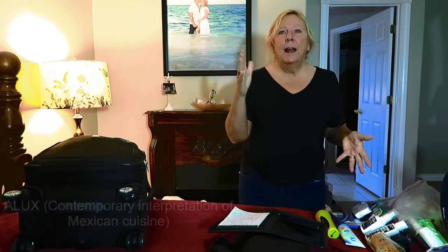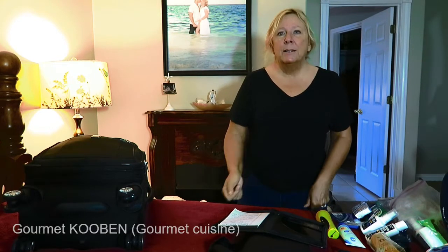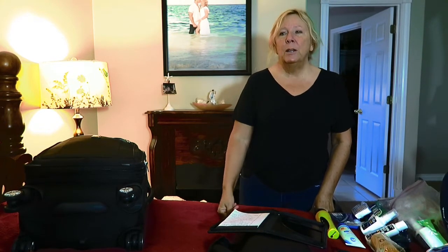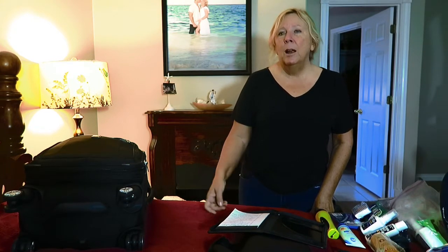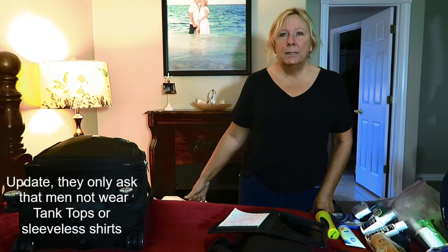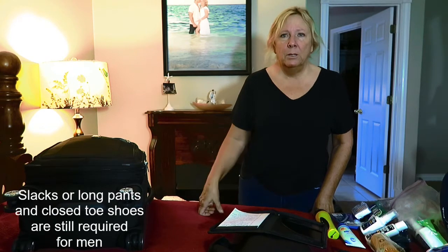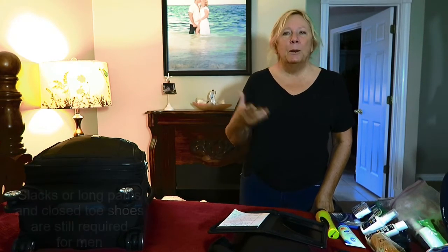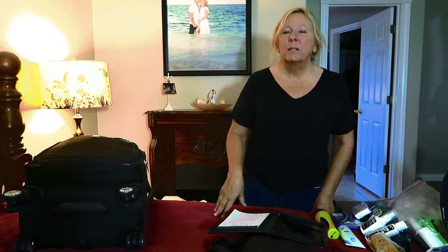And then they have the gourmet. The gourmet is the only one that has a very strict dress code. The others have a preferred dress code, but the gourmet has a strict dress code. Men need to wear a collared shirt, long pants, and closed-toed shoes. For women, no, it's not that important. Women can wear sandals, you know, whatever. But for men, there is a dress code.